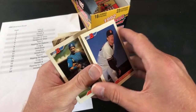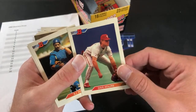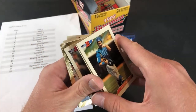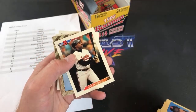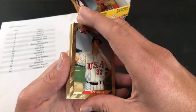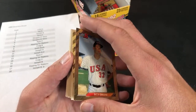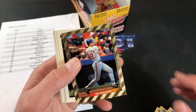First time seeing that one. Old Dave Hollins. What a major prospect he was in 1990. We were going after his cards like crazy. Hey, KB Cards. BJ Surhoff, Mike Devereaux, and Scott Erickson. And the foil cards, could it be Frank Thomas or Manny? Haven't seen the Manny yet. Let's stick them together a little bit here. Rick Green and old Tim Wallach.